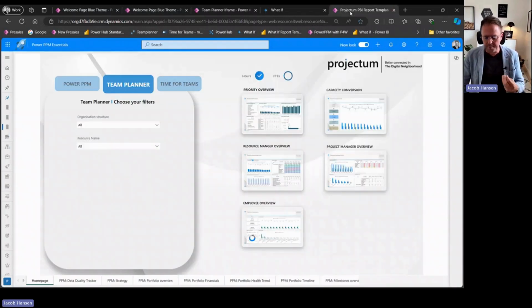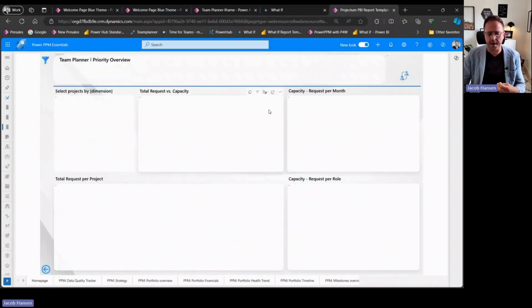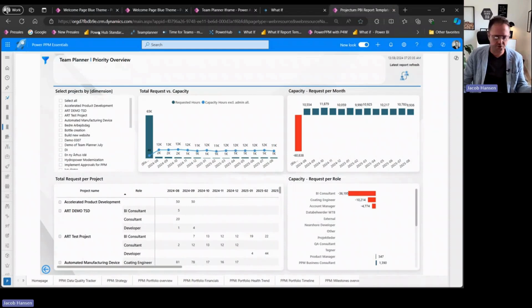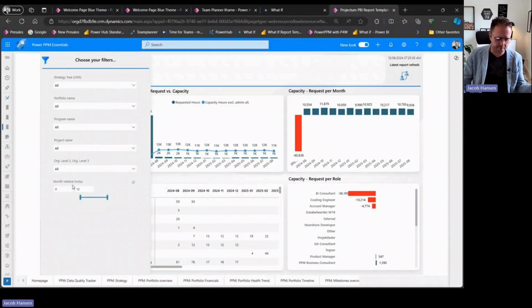When we talk about reports at level 1 and level 2, it will be possible to actually look at resource management data in Power BI. At Projectum, we have created Power Hub, and Power Hub comes with some out-of-the-box resource management reports. In this case here, you see a resource management report for the entire company.